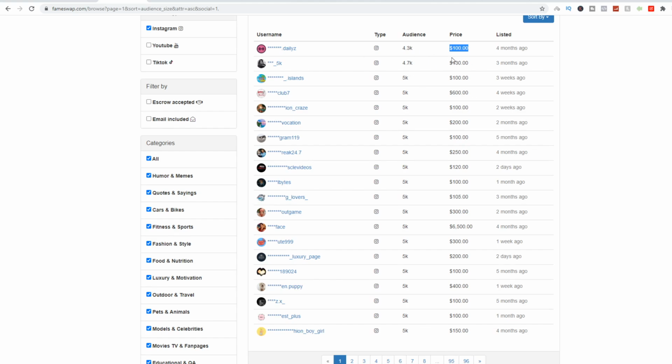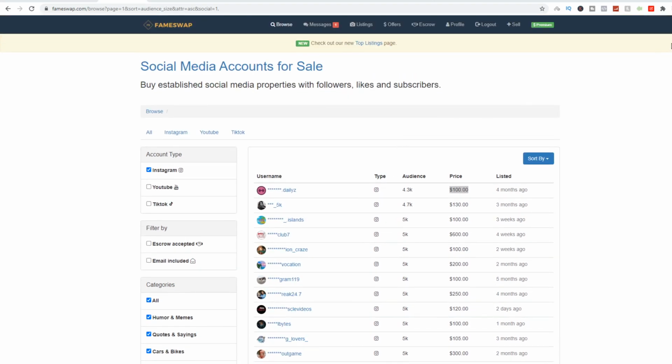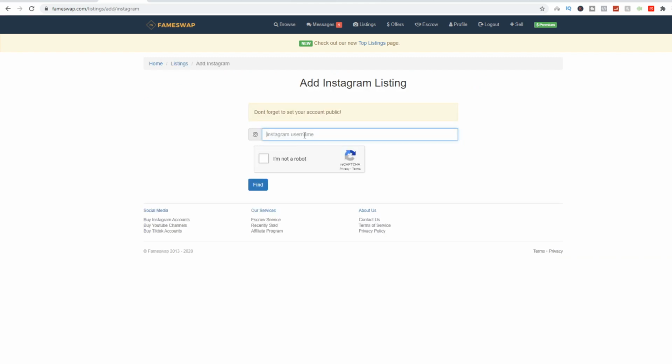There's also many other platforms where you can go and sell Instagram accounts, such as socialtrader.com is another good example, but my favorite is Fameswap. So how exactly do you sell your Instagram page on this Fameswap? All you're going to do is at the top, you're going to click on plus sell, where you can go and sell your account. You're going to add a new listing for free over here. You're going to click add a new Instagram listing. And over here, you're going to enter the Instagram username.